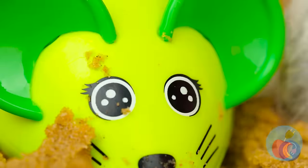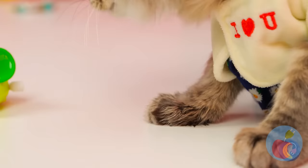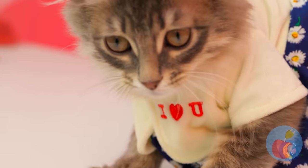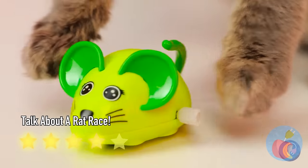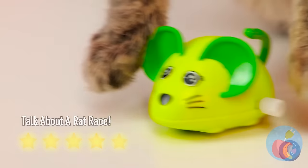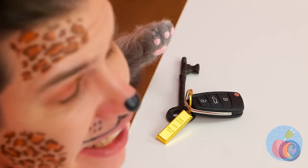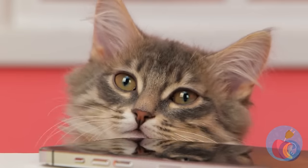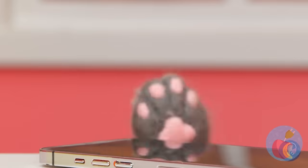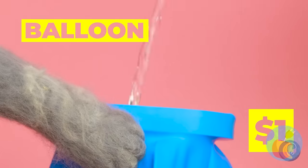A running mouse? Let's see if it lives up to its name. Oh, look at it go! No wonder it's so much fun chasing him. I'm starting to understand where the term cat burglar came from. Just what is our furry little friend up to?